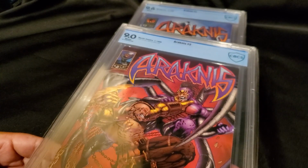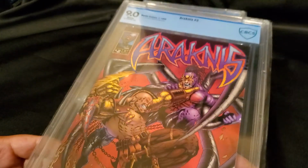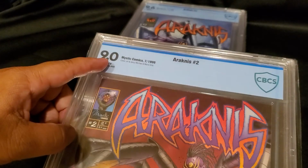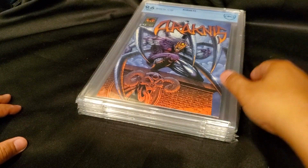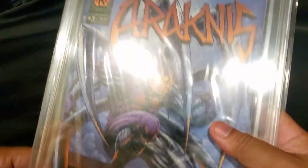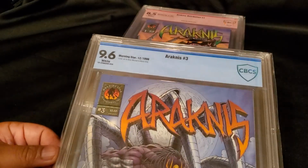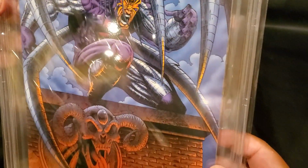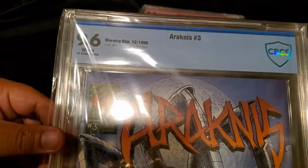You just have to be a real big fan to go out of your way to put a new slab on a book that's not even a good grade. It's a 9.0. It's not worth it, guys. So don't do it. Get 9.8s, unless you don't give a crap about grades and just care about presentation. And yeah, volume 3. I showed you guys this before. This is a 9.6. Not bad.